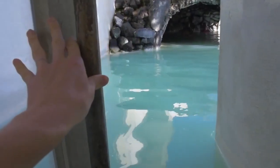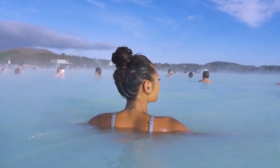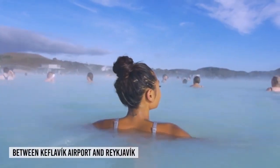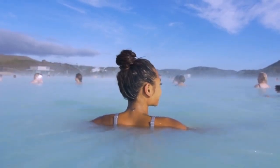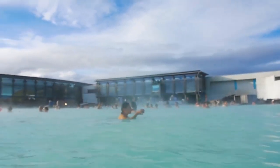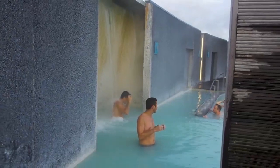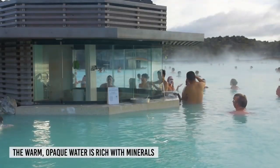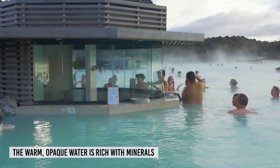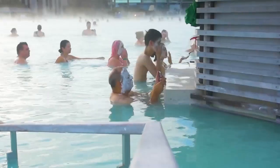This geothermal spa is located midway between Keflavík International Airport and Reykjavík City, making it a perfect first stop if you just arrived in Iceland or a great last stop on your way back home. The Blue Lagoon is the perfect place to relax and unwind, and people come from all over the world to soak in the warm, opaque waters, which are rich in both silica and sulfur.